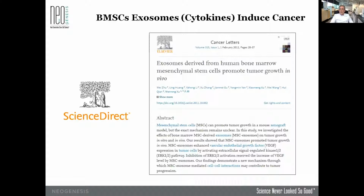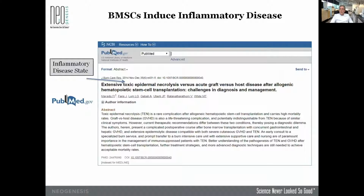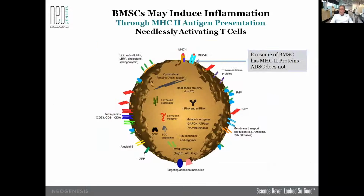So bone marrow stem cell exosomes alone induce tumor growth. The bone marrow stem cells, and I've shown this to you previously, induce inflammation. The bone marrow stem cell cytokines actually can induce inflammatory disease states, in this case, toxic epidermal necrolysis. That's a pro-inflammatory state that's actually eating away at the epidermis.